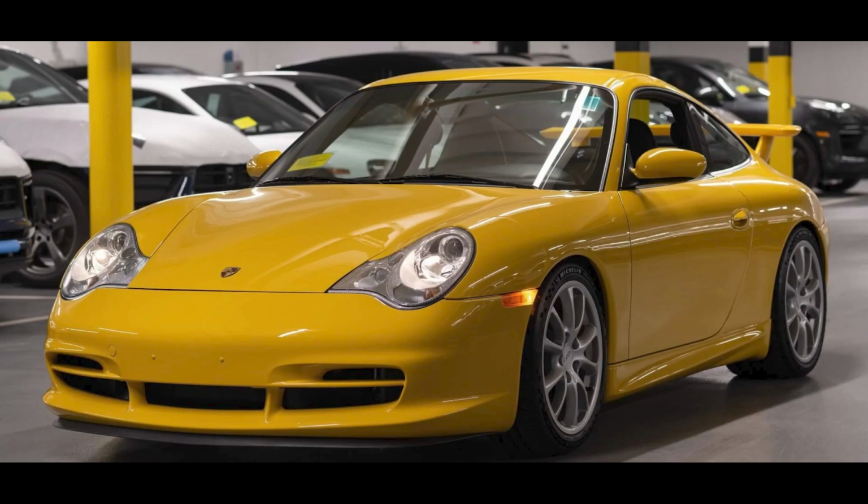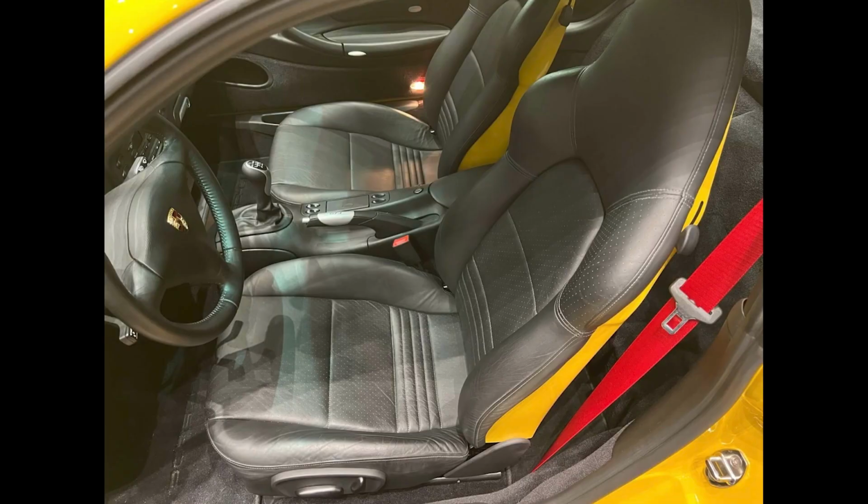On PCarMarket, a Speed Yellow 1,000-mile 2004 Porsche 911 GT3 sold for $190,722. Sticker on this was $103,000. The sale price today is high, but likely fair. How many 1,000-mile, 20-year-old GT3s are there? And how many in Speed Yellow? I'll show more and talk about this car in today's short video.